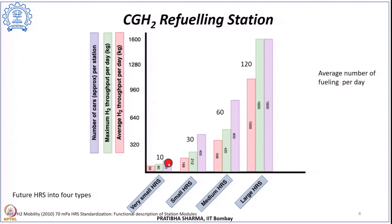Now, these are some of the numbers, like the average hydrogen throughput. This is 56 kg per day for a very small refueling station, 168 kg for a small, 336 kg for a medium hydrogen refueling station, and 1000 kg for a large refueling station. And typically the average number of fuelings per day for a very small hydrogen refueling station is 10, for a small it is 30, for a medium it is 60, and for a large hydrogen refueling station it is 120. There are several standards that need to be followed for each of these types of refueling station.